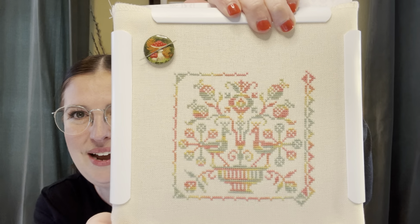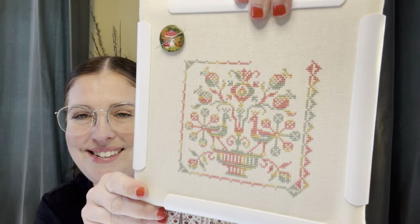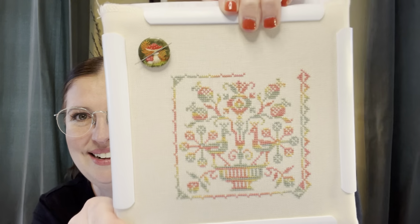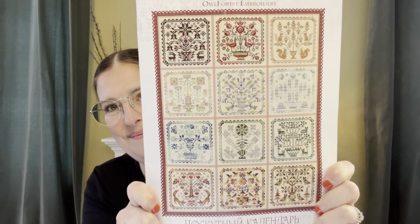The colors on this one are just beautiful. The way that it changes from the pink to the yellow to the green. Every time I get to that yellow, I want to make sure I get every stitch in there. It's so pretty. So good. So there we go. That's Patchwork by Owl Forest Embroidery Patchwork Calendar.